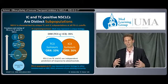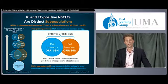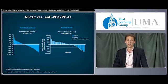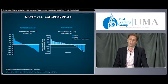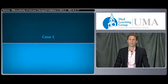So the subtype of immune expression seems to have less relevance for the response to immune therapy, but it's important to recognize that PD-L1 expression is not just on tumor cells, but also in immune cells in non-small cell lung cancer. If you look at the very first data we received with immune checkpoint inhibitors in non-small cell lung cancer, we've learned very early that patients have substantial responses to single-agent therapy, whether it was with atezolizumab, pembrolizumab, or nivolumab.